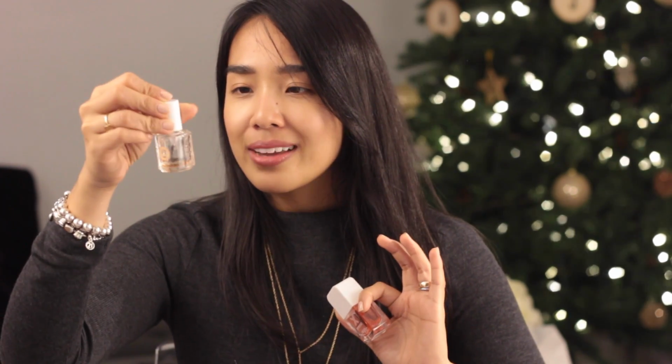I will say though that after you get to about the last quarter of the product, it starts to smell a little bit funky. I don't know why, but it still is really nice for your nails.